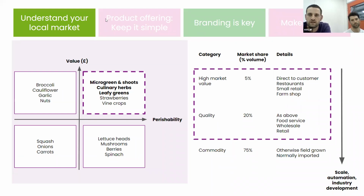So then on the right hand side, we've got another infographic to break out how you might categorize those markets. You've got a high value market, which maybe represents 5%, say here in the UK, and that's the microgreens and shoots, and that's looking at markets which are direct to customers, so thinking about things like subscription models for servicing your local community, getting into restaurants, small retail, and also local farm shops. But that's really where you're going to get most bang for your buck.